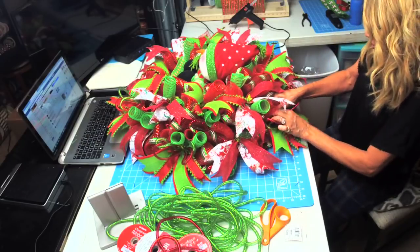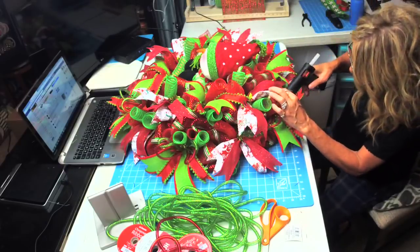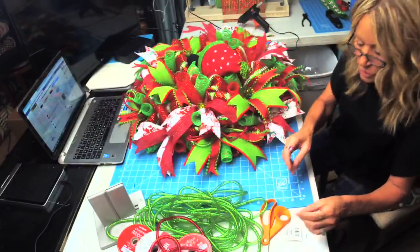This tie is so short. I'm going to have to glue that one. I'm going to hit that with just a little bit of glue. I think it would be fine, but it was a little short.